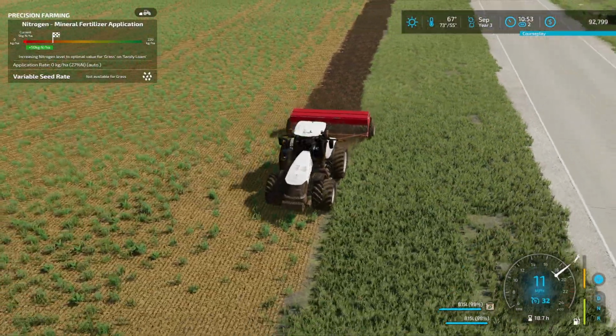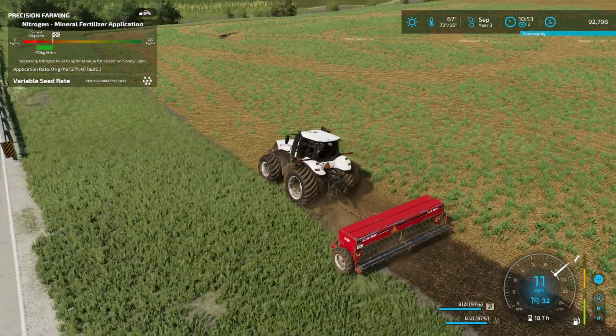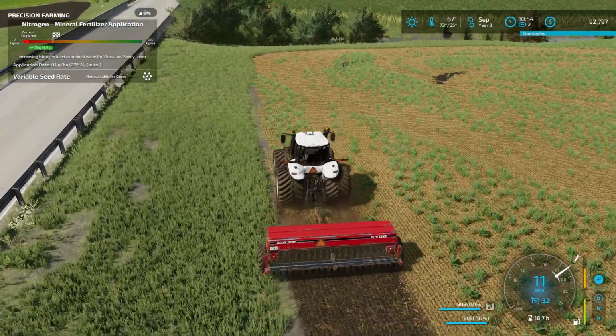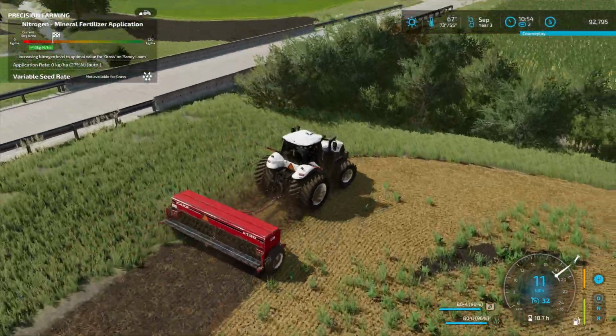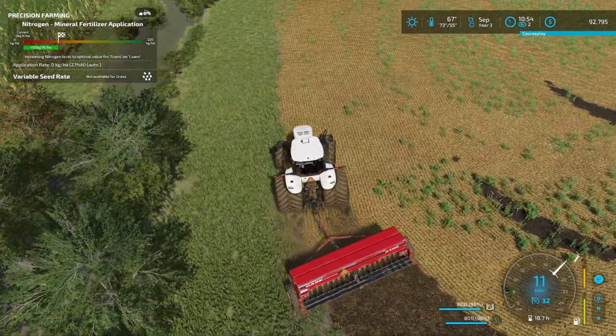Since the medium Case is a little bit busy right now, I've brought the bigger Magnum over here with the regular smaller cedar that we had all the way from the beginning of our time here on the farm. I'm going to put grass in this field as well. So that means that pretty well all of this, except for the fields that still have soy in them, are going to be grass really, really soon.